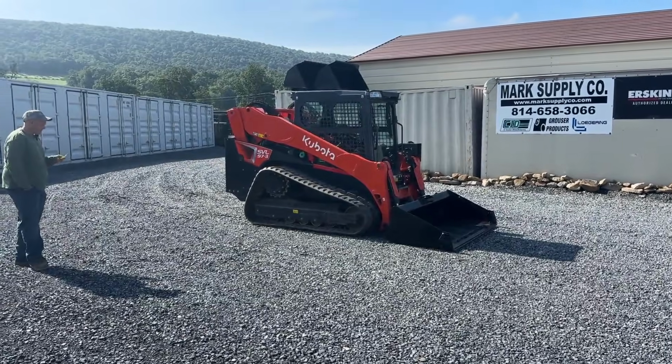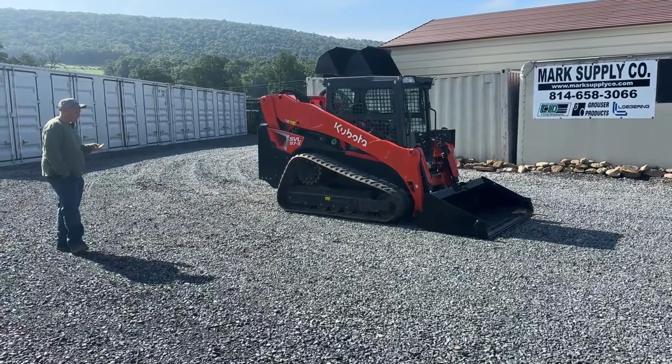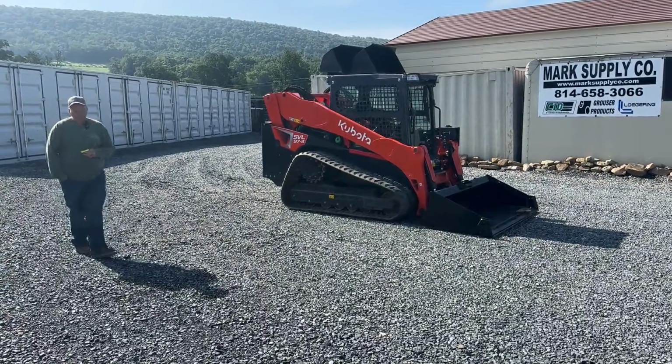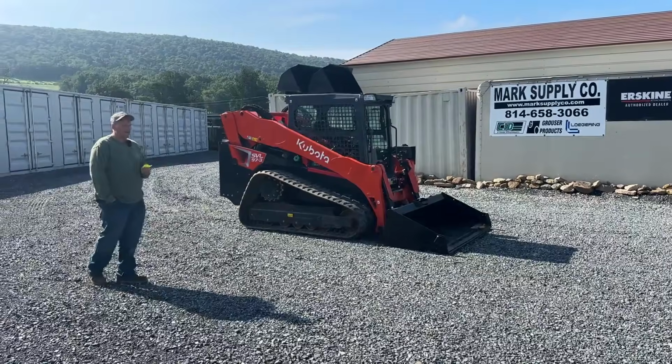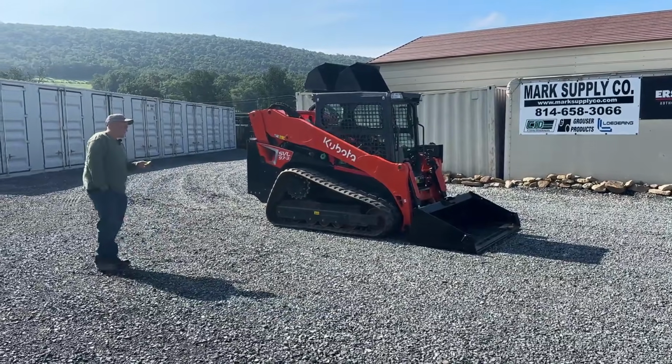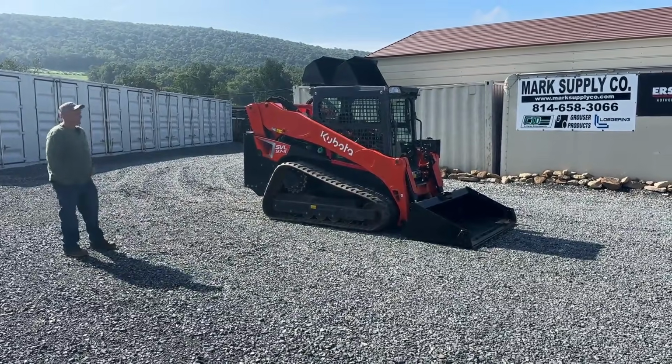This machine has full warranty on it until June 18th of 2027. It's going to have emissions warranty until June 18th of 2030. If a customer would want to extend that warranty, you can extend it 1 year for about $1,850. You can extend it 2 years for about $3,350, and we can get that taken care of for you.